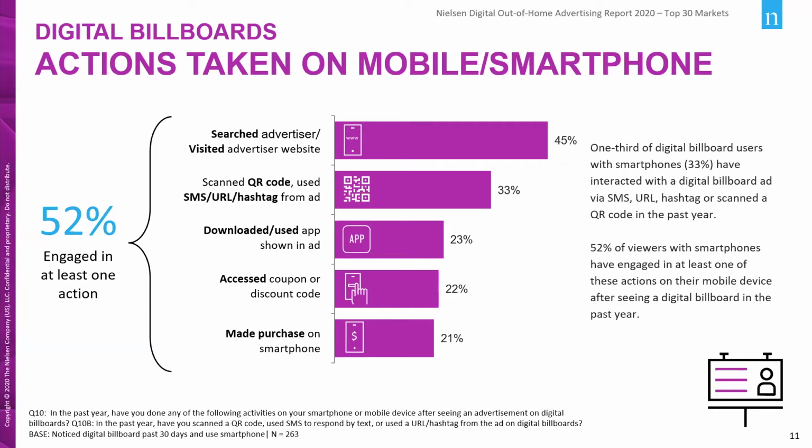So again, if we look across all of these different mobile or smartphone activities, 52% of people who have seen a digital billboard within the past month have engaged in at least one of these activities within the past year. So over half.